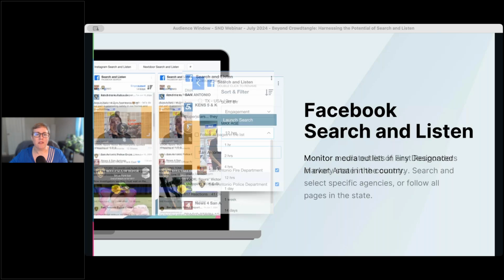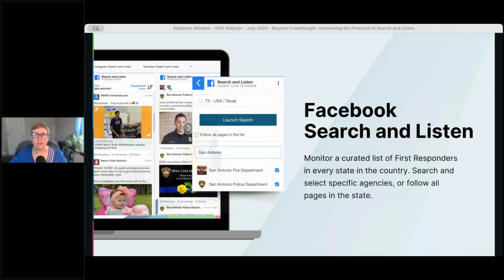Next, our First Responders database aggregates the Facebook pages for police and fire departments in every state in the country. You can search for specific agencies that you'd like to keep track of, or follow every page in the state. As with our Publishers by DMA tool, you can sort by engagement or by the most recent content at the top.